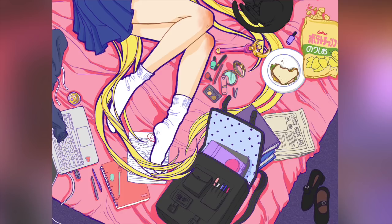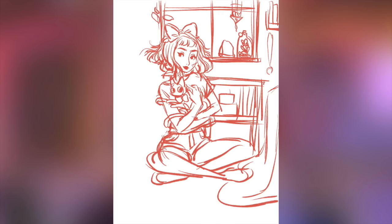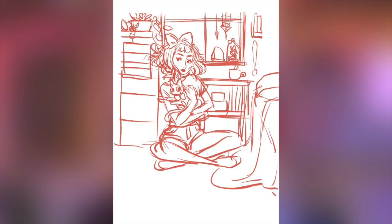I have so much fun drawing room drawings, I guess you'd call them, or like a day in the life of certain characters. Pretty much just super detailed drawings of a character in their space. A kind of drawing where the surrounding tells you more about the character than the actual character does.